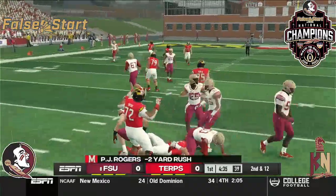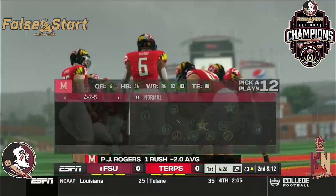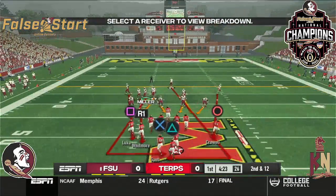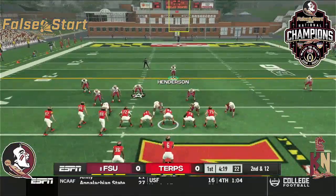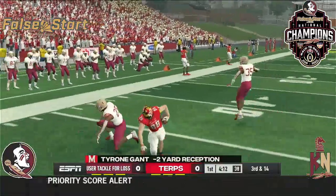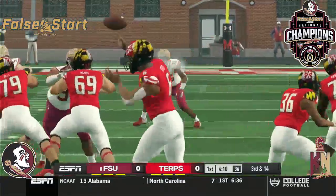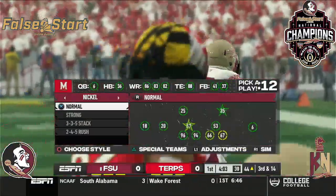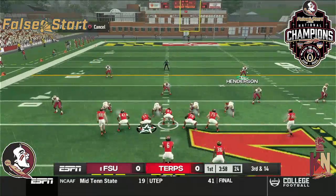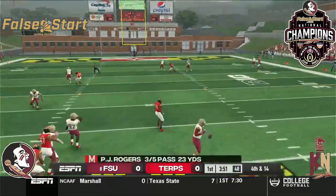They make the stop at the 43. There was absolutely no space for him to run. The defense did a great job of reacting there. Third down now, and they need to get it down to the 31. Gets it out quickly to the back, but he can't haul it in.